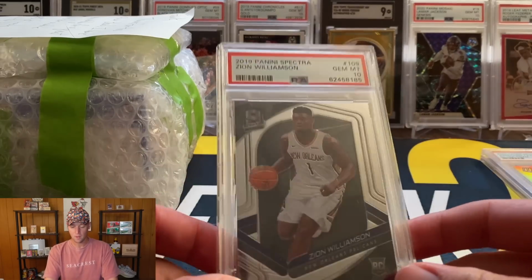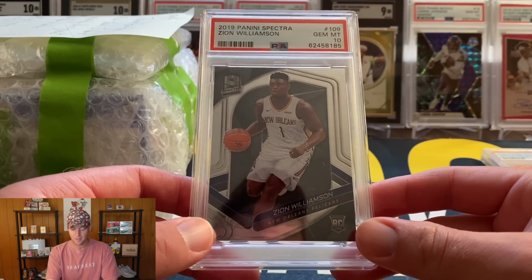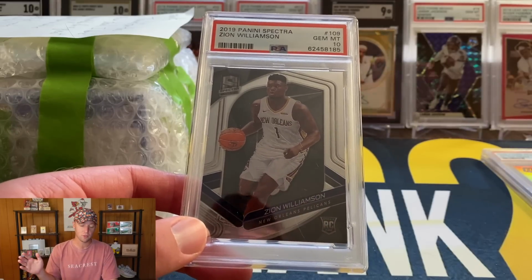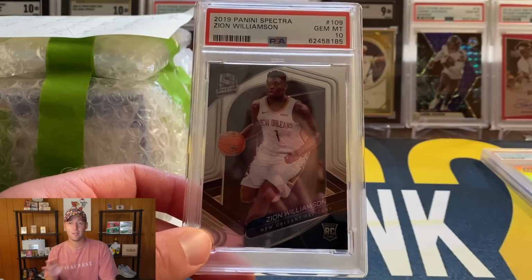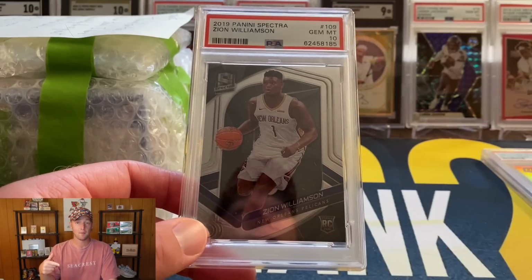And then next up, I picked up this one. It's a Zion Spectra PSA 10. I think Zion is definitely a hold right now. His stuff is just dirt cheap compared to what it has been in the past. I mean, if he comes out and does anything at all, his stuff is going to skyrocket. So I'm planning on doing the same thing for basketball.